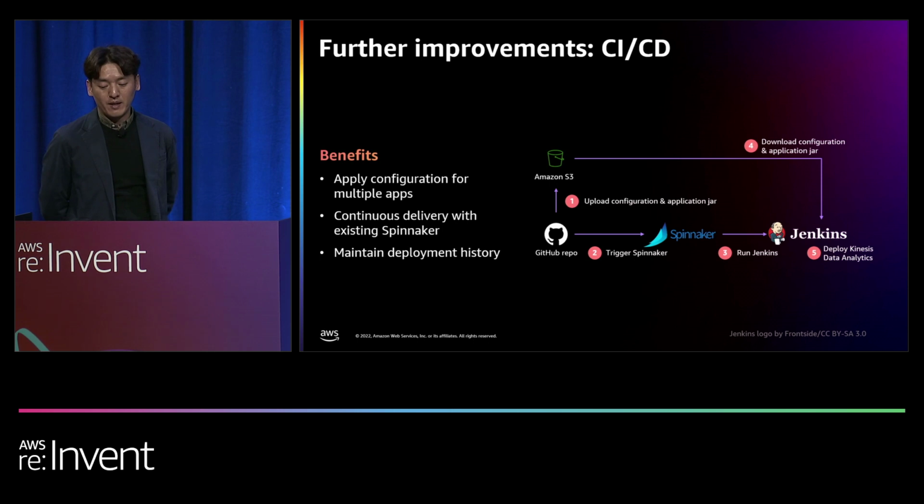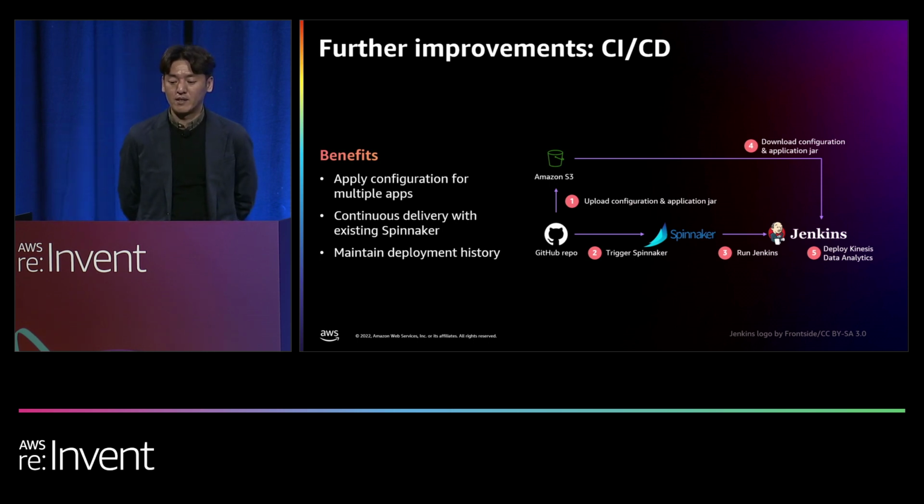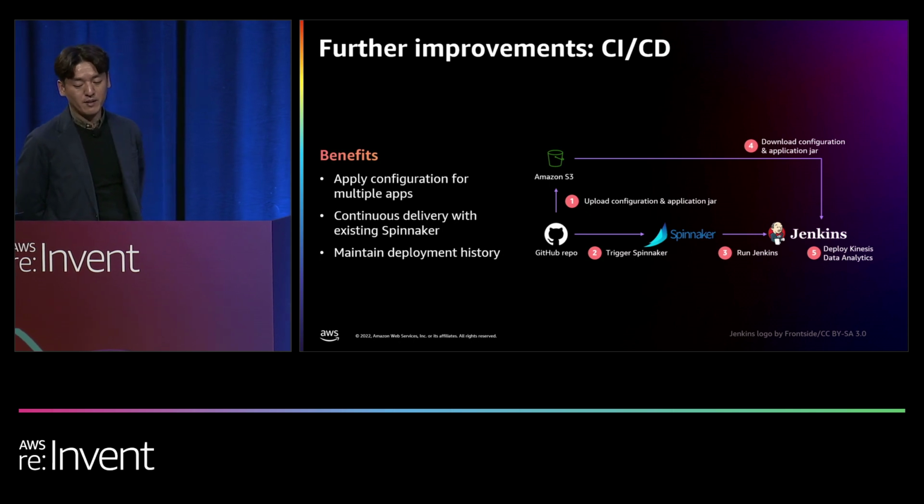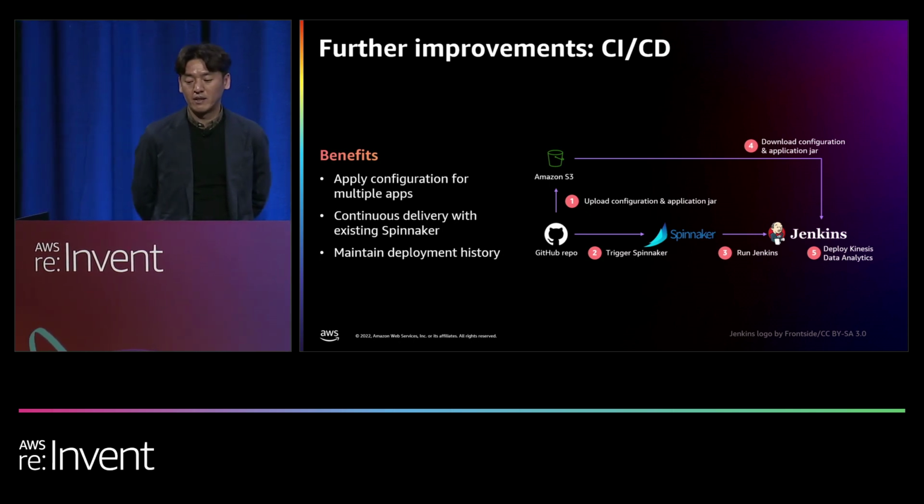When an application code is registered on Git, the CI tool is utilized to start building automatically. After building is completed, the application jar and configuration are uploaded on S3. After uploading the files, the CI tool calls deployment tasks of Spinnaker.